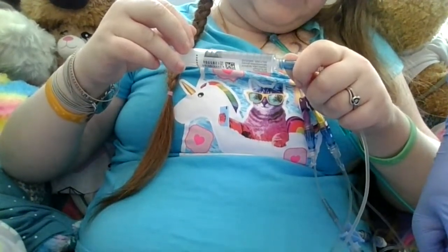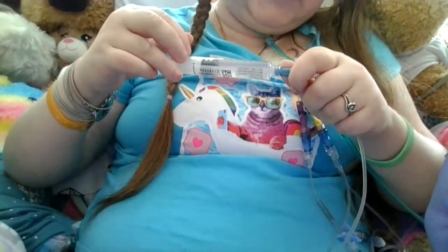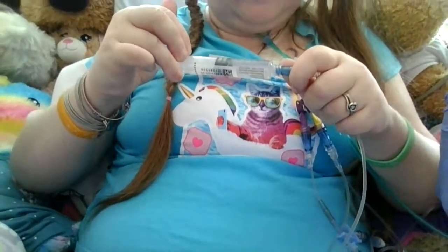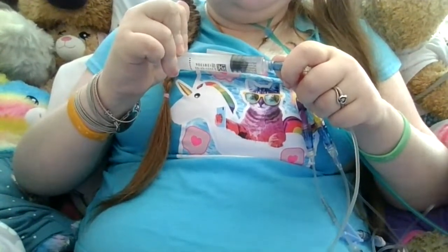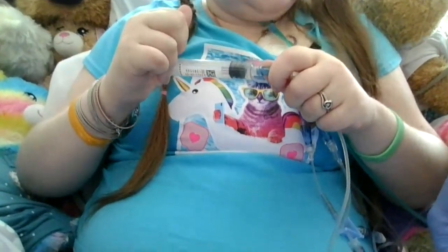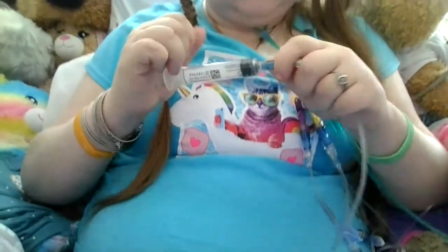And I'm already getting nauseous from the J2 meds because my stupid GI tract doesn't know how to behave itself. Is that the water? Yep. So we're done with the J2 meds. I just have to flush and the IV meds.